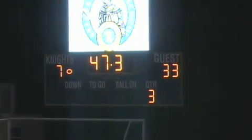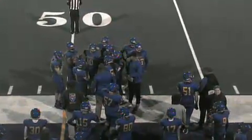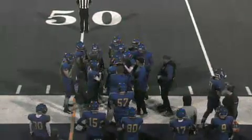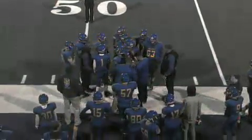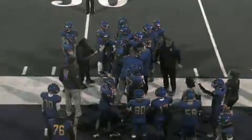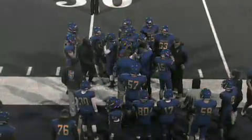So, Austin, what do you think the Knights are going to have to do differently to gain a lead? It's going to be hard now that they're down. I believe they are down 26 points now. 26 points, and there's only 12 minutes in the fourth quarter. As hard as it is for me to say this, you've got to air it out, really.